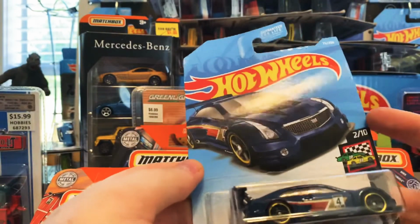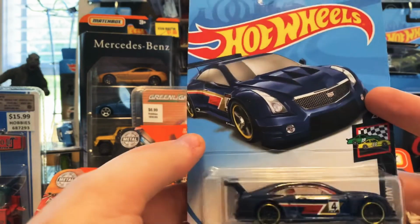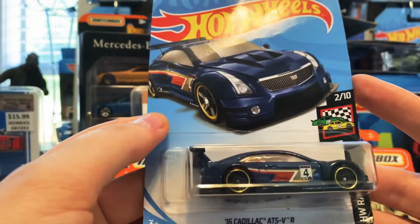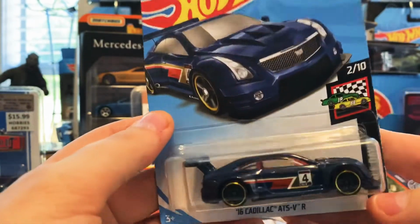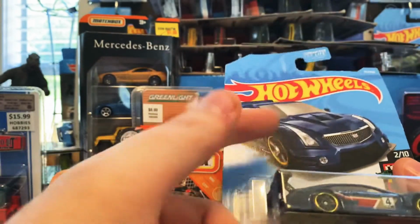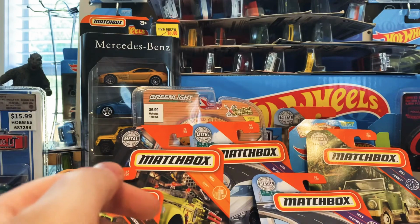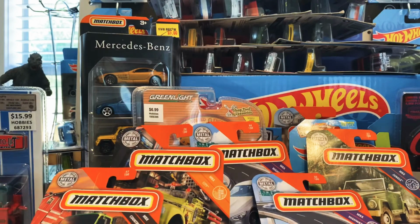A couple more cars. A little 16 Cadillac ATS-V R. Pretty nice. I believe this is maybe a Kroger exclusive color. I'm not 100% on that, but I've seen this car at other places, but I hadn't seen that color, so I believe that may be a Kroger exclusive color.